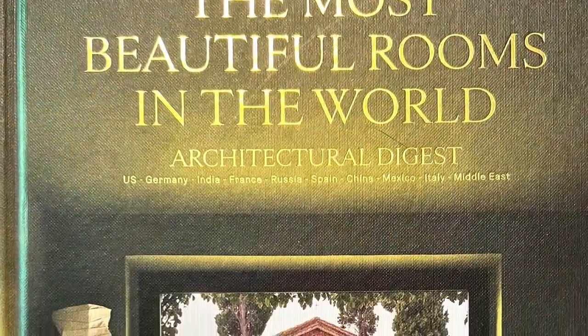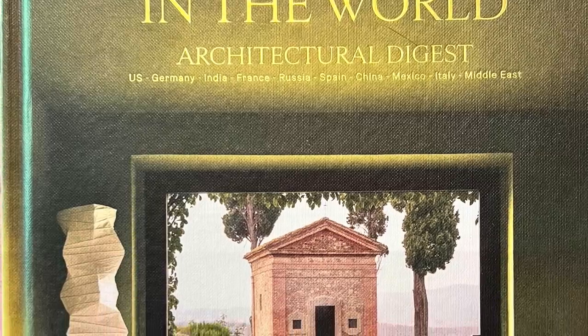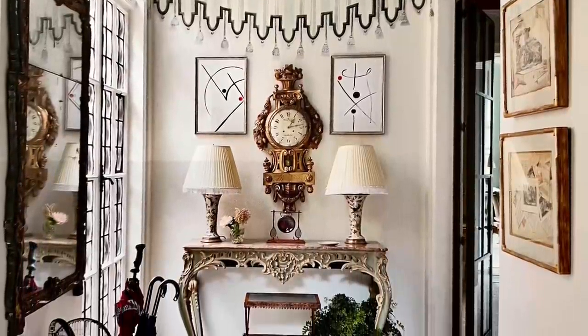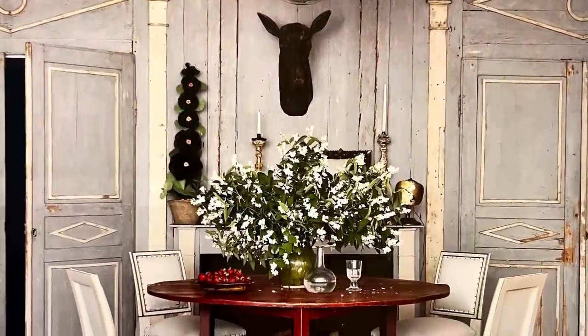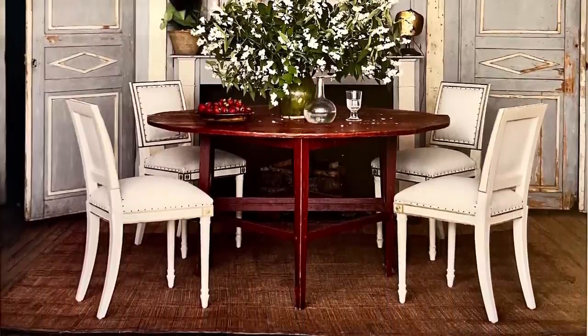In one review of this book, it was presented as possibly an unrivaled survey of the most exciting contemporary interior design volumes across the globe. It was carefully curated by the editors of 10 international editions of Architectural Digest. Presented are almost 300 photographs of rooms that these editors deemed to be beautiful, and not only beautiful, but the most beautiful in the world.